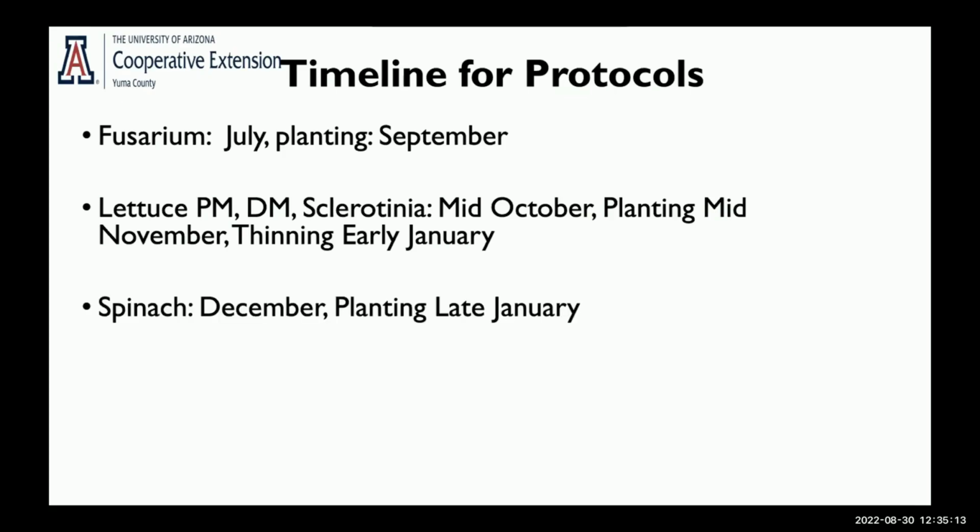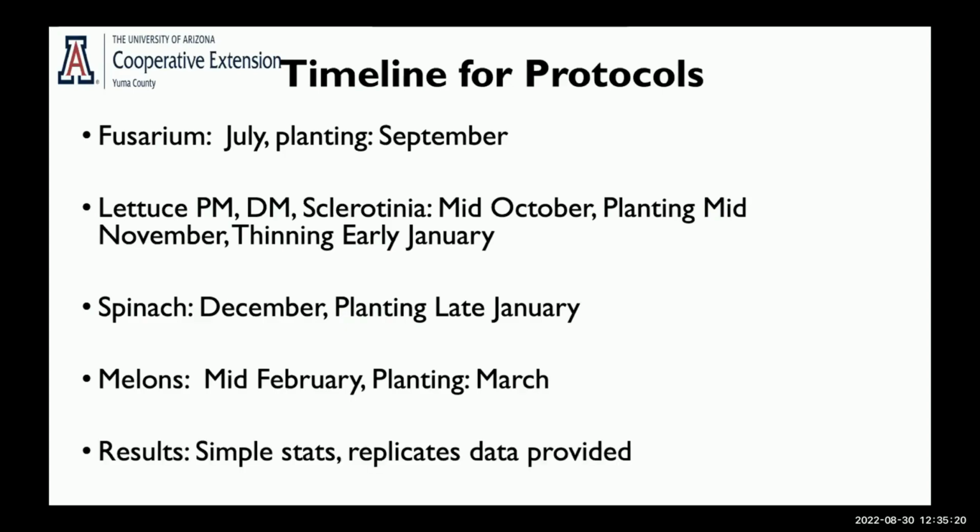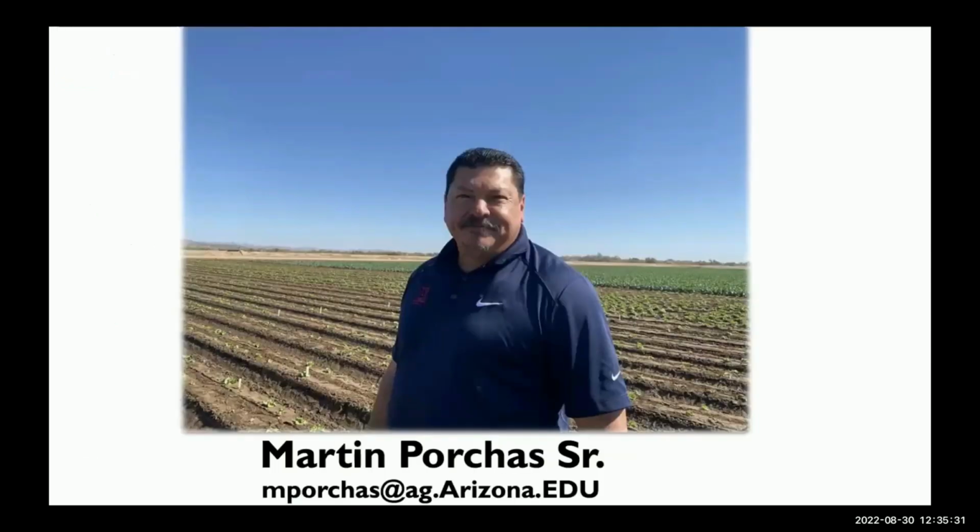For the spinach, we need the protocols by December and we plant late January. For melons, we need protocols by mid-February and plant late March. The first results we provide are the raw data or replicate data, as well as simple statistics, and you can do whatever you want with your data.